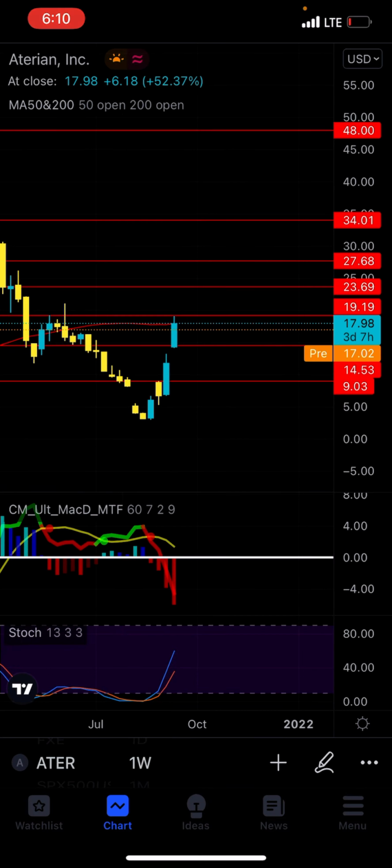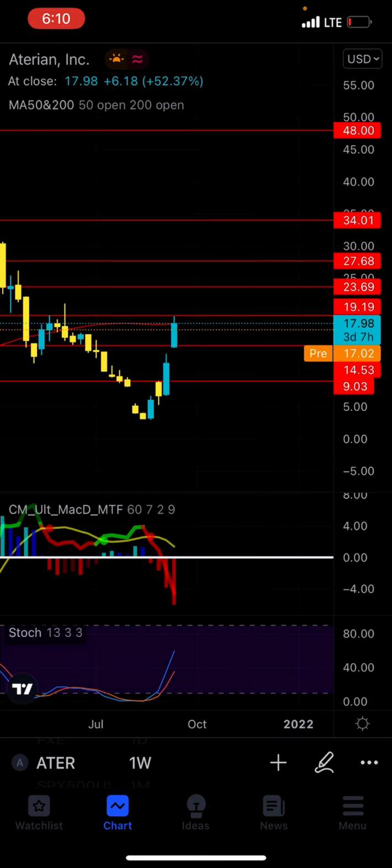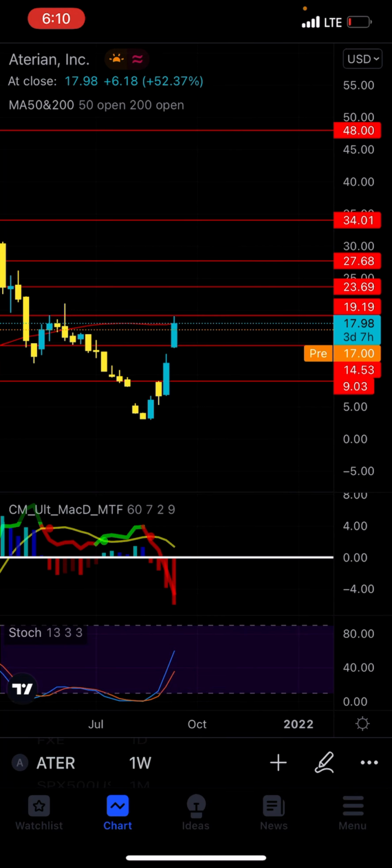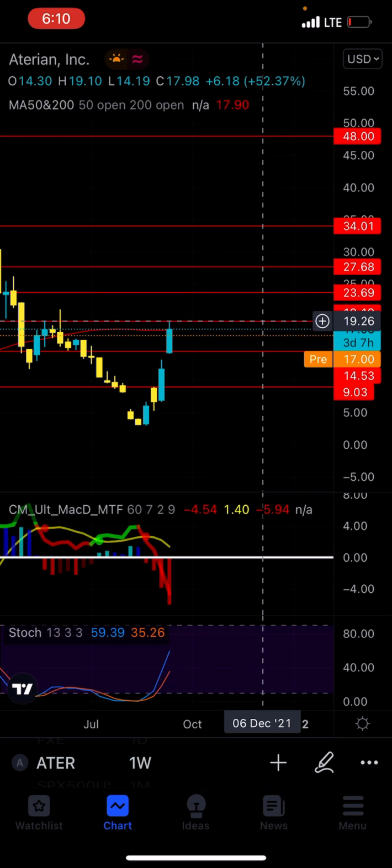But as of right now, I am going to stay out of it just because it did create a small gap here between 13 bucks and 14 bucks. I'll wait till that gap gets filled. If this shoots up immediately to like 50 bucks, then fantastic. But it's too risky for me right now, especially at major monthly resistance of like $19, $17 or so.